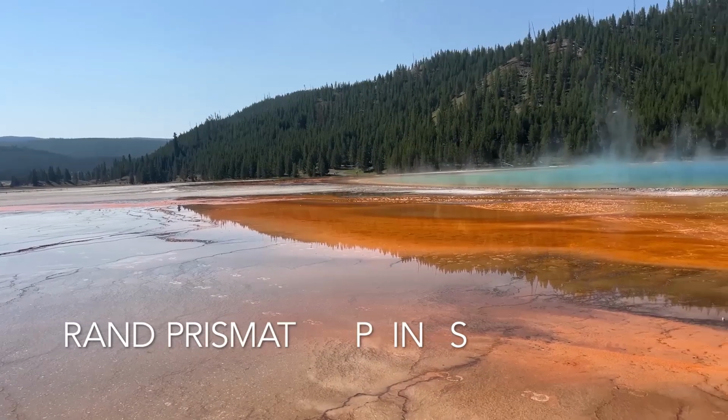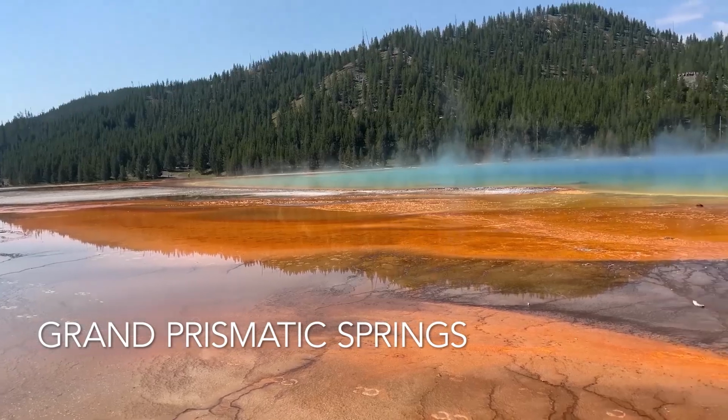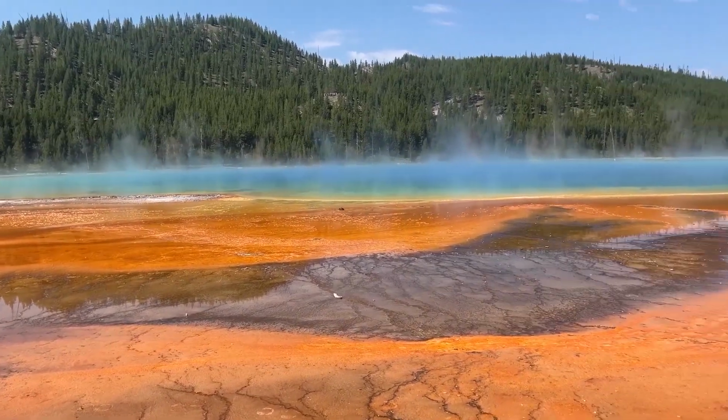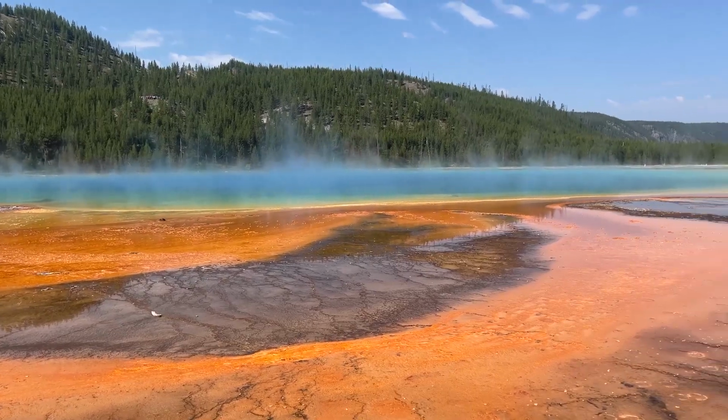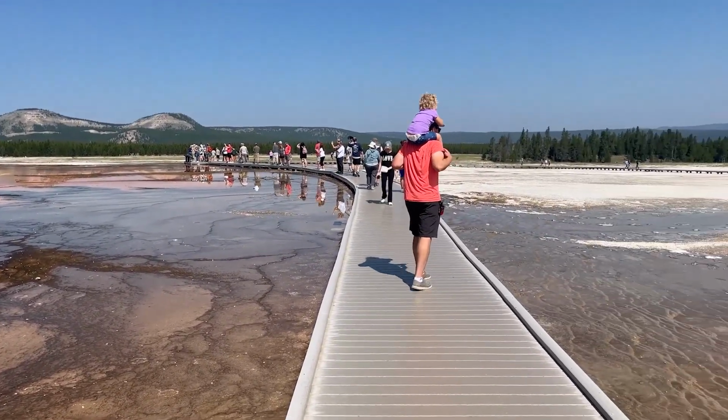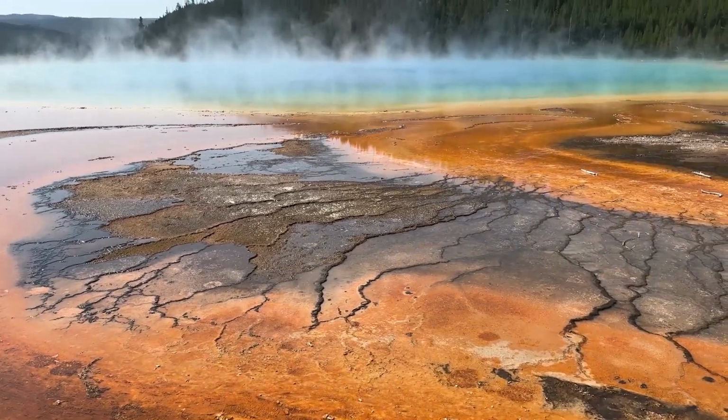Moving to Grand Prismatic Springs, as you can see, the blues, the greens, the oranges, the reds, the yellows. One of the coolest things about Grand Prismatic Springs is the color. Now, you get a better view if you take the hike up. It's about a mile hike. I'm not going to do that with a kid on my shoulders. And there's also the other springs on the way up.